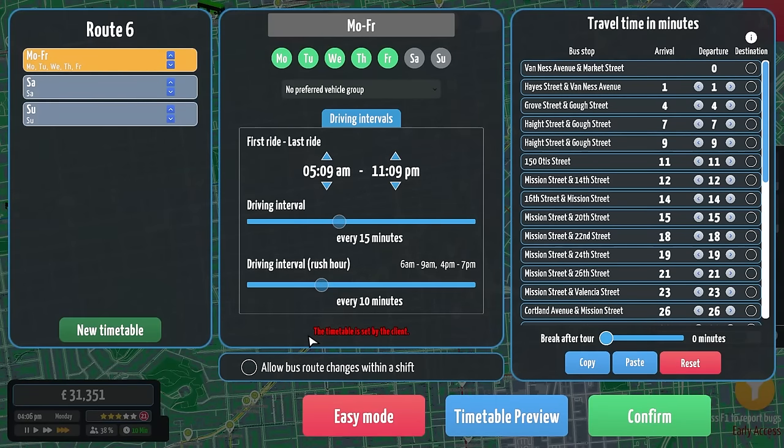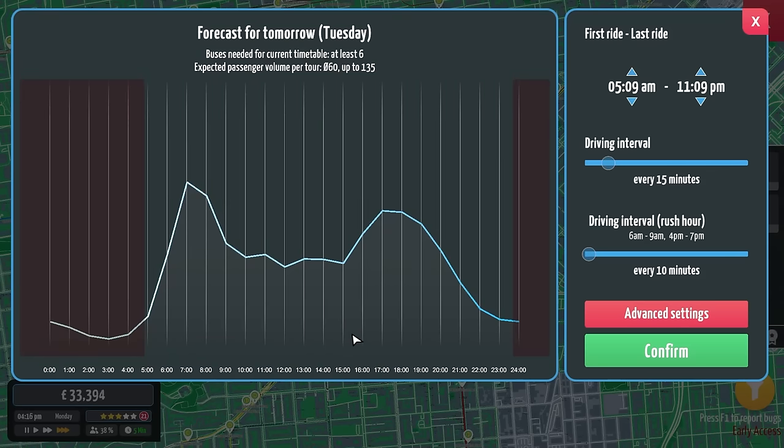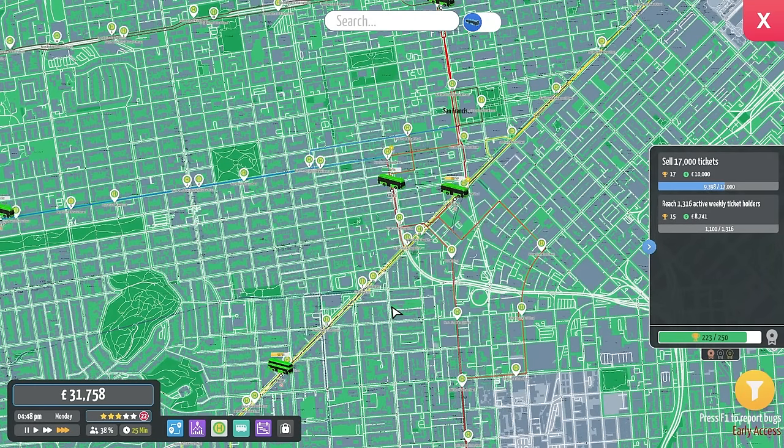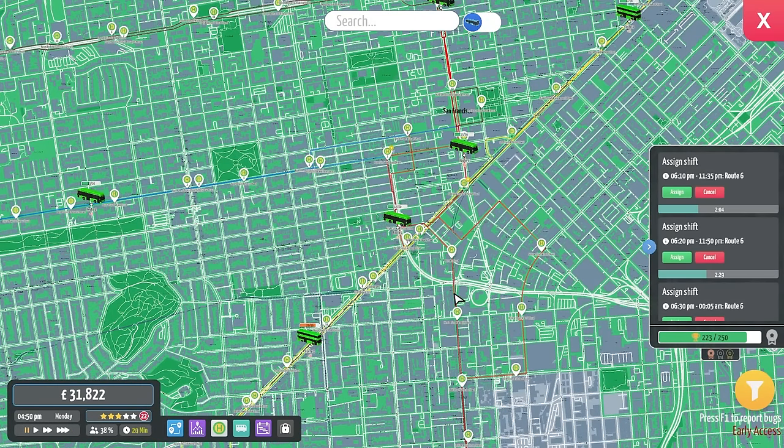Confirm that. Right. I'll explain what I've just done in just a second. Easy mode. Oh my goodness. I need 6 buses. But you've got to think the amount of money I'm going to make on this route. So I'm going to confirm it. Oh, I'm probably going to cry doing this. Confirm. Activate bus route now. Right, pause a second.